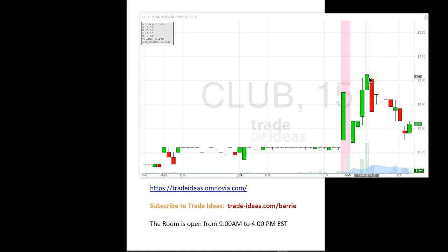So I got kind of lucky on that one. Just hoping it was one of those low float ones. It's got 12 million in the float, and you just never know. This could have just kept continuing. It just didn't do that. But anyway, that was a little loss there.